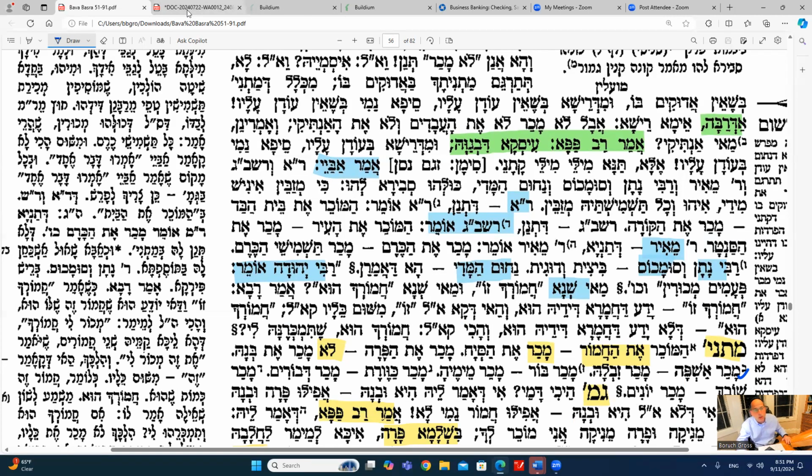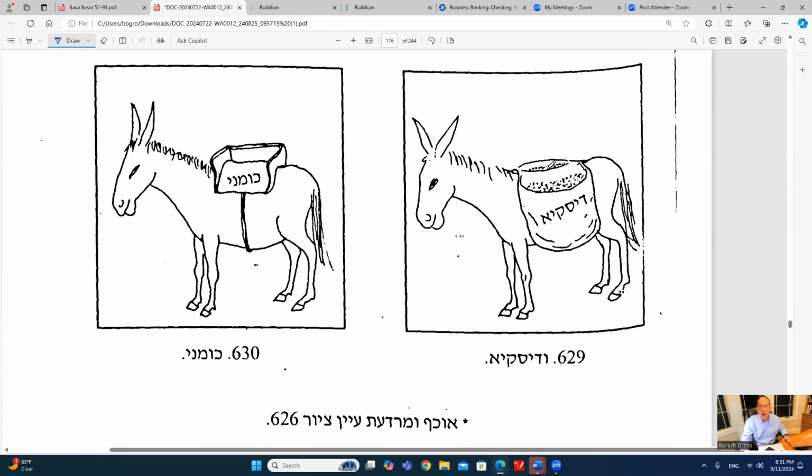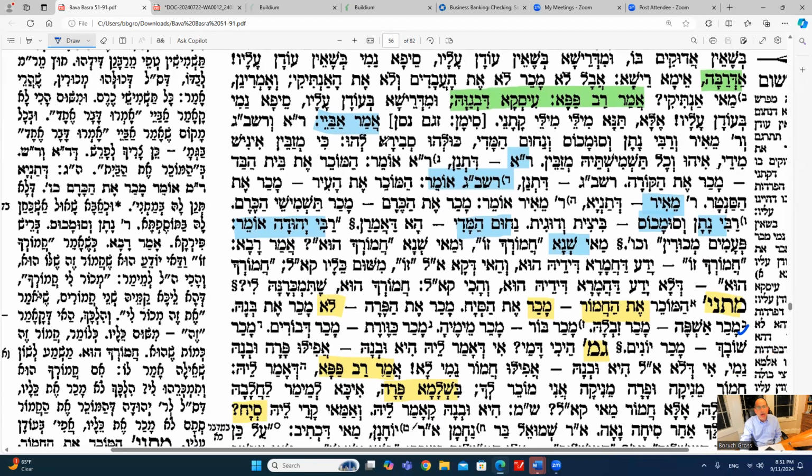So getting back to our Mishnah again, we have a machlokes in our Mishnah. In this case, when you sell a donkey, is the diska, the sack, included? The Tanna Kamma says no, and Rabbi Nachman Madi says yes, but we don't know where the machlokes is. Is the machlokes when the diska is on the animal, or when it's off the animal? Because when it's on the animal, even the Chachamim would agree that it's part of the sale. So we have not resolved that issue.